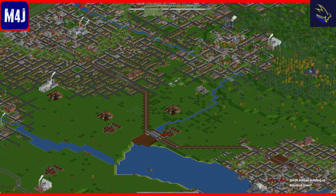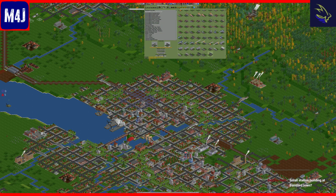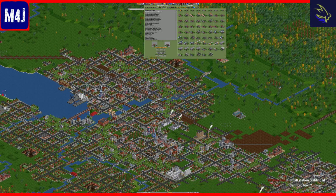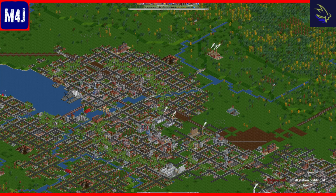We'll build a passing loop here. We'll go simple with these. And then over here we'll have another station in the north. And then a CTA. Actually no, we need ticket machines. And then a ramp, or access for all. I'm a big advocate for that. And then in the south here, actually I think if we could move this bridge, this would be a good site for a central station.